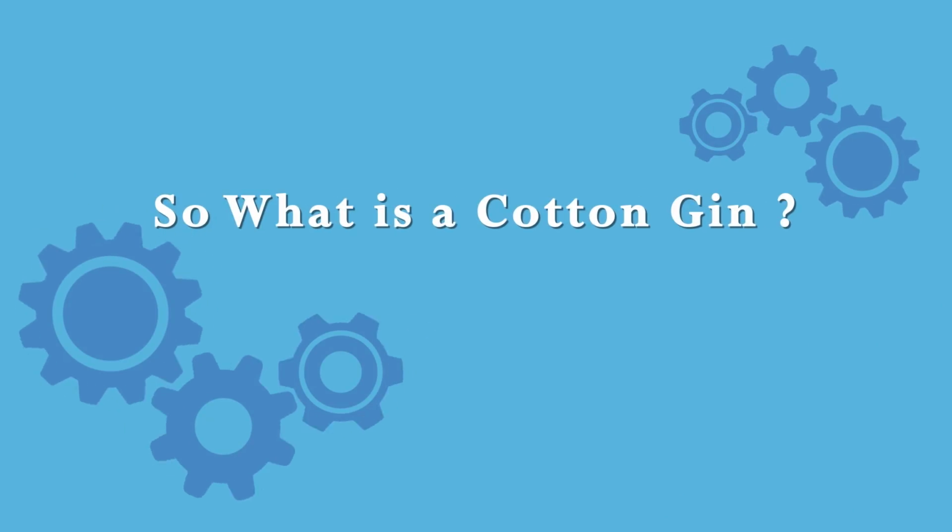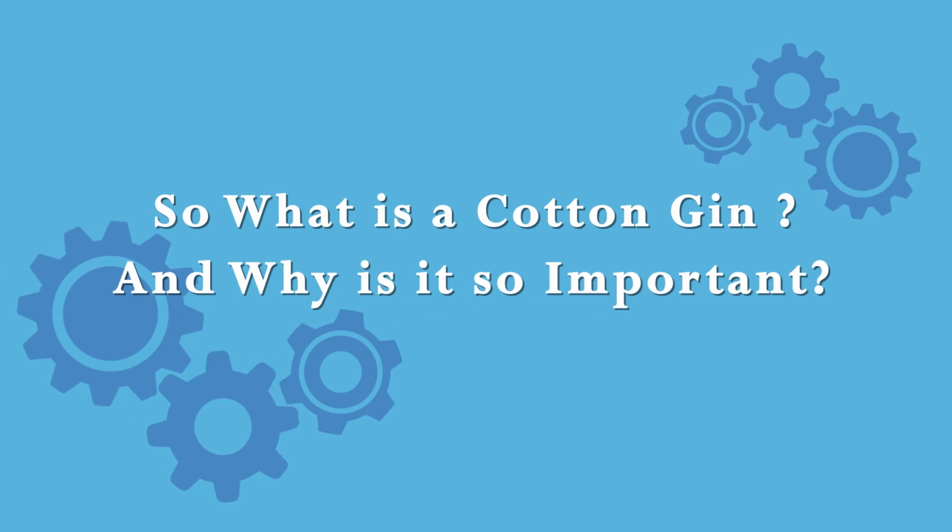So what is a cotton gin and why is it so important? The purpose of a cotton gin is to remove the seed and the trash from what they call the seed cotton, the field cotton. So basically the gin receives the cotton in off the farmer, removes the bit of leaf and stick and dirt that's in it, and then removes the seed. We then put that into a bale, a 227 kilogram bale, which is how the lint is sold on a worldwide basis.